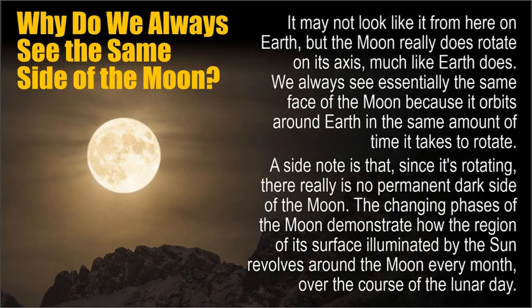Why do we always see the same side of the Moon? It may not look like it from here on Earth, but the Moon really does rotate on its axis, much like Earth does. We always see essentially the same face of the Moon, because it orbits around Earth in the same amount of time it takes to rotate. A side note is that, since it's rotating, there really is no permanent dark side of the Moon. The changing phases of the Moon demonstrate how the region of its surface illuminated by the sun revolves around the Moon every month, over the course of the lunar day.